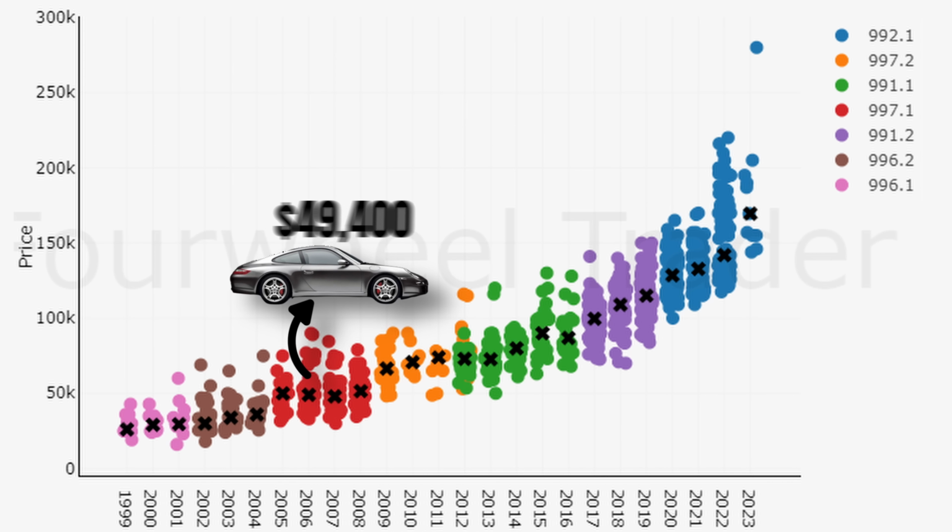The price jump between the 991.1 and the .2 is a lot bigger. The .2s go for a premium of $28,000. They're a lot more expensive. What do you think? Is this price difference justified? Let me know your thoughts down below in the comment section. Personally, I'm not sure I would pay up the difference. The price gap is namely as large as the one between the 991.2 and 992.